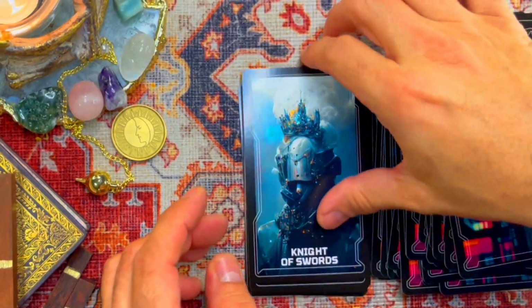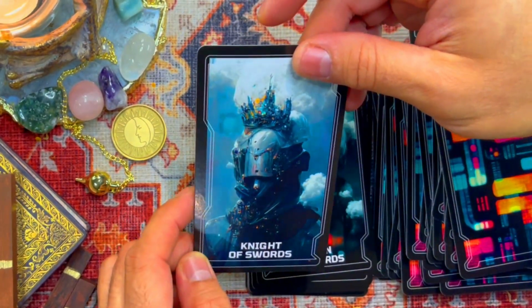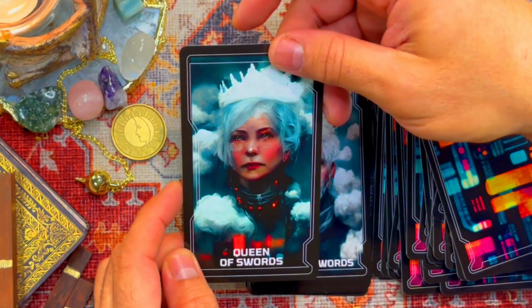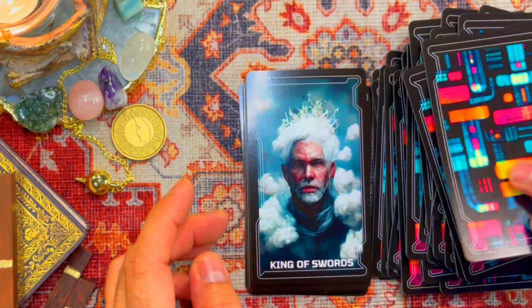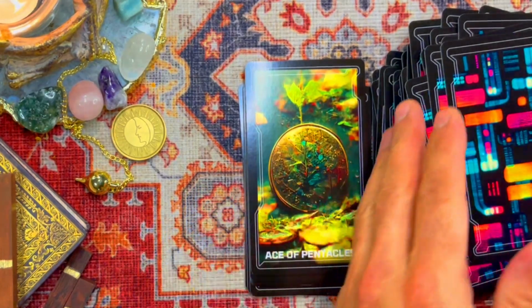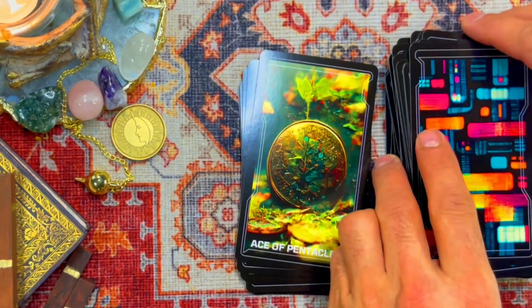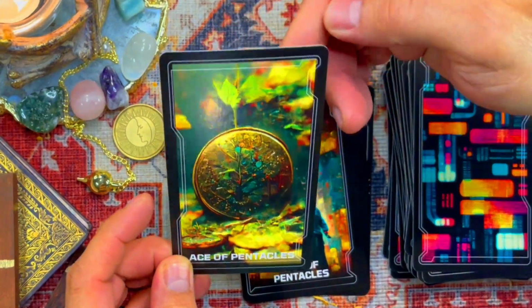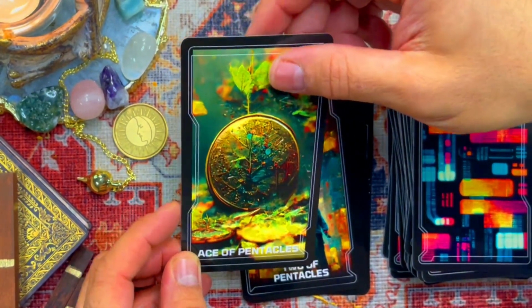Page. The Knight. Really cool. Queen. And King. Cardstock is fantastic. It's just fantastic.